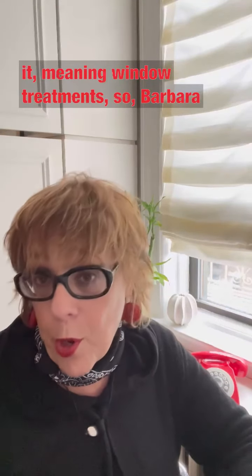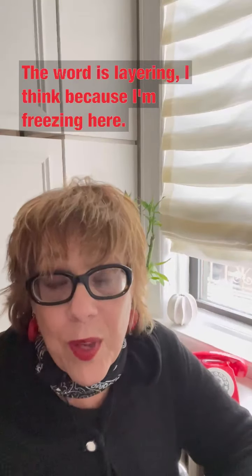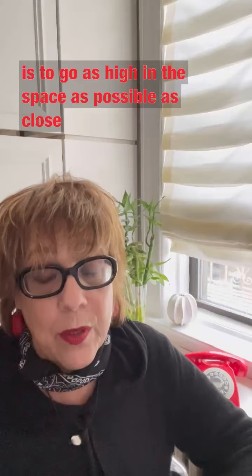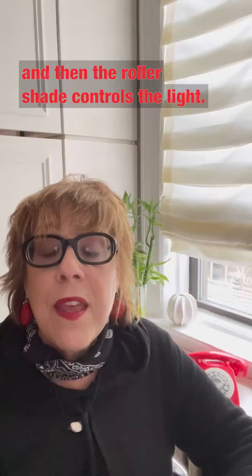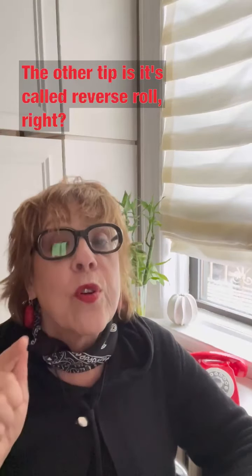So Barbara, you didn't send me any photos or any kind of dimension, so I'll just give a general overview. Again, the word is layering, I think because I'm freezing here. Layering meaning, why not employ a shade and a drapery combination? My recommendation is to go as high in the space as possible, as close to the ceiling, to emphasize the ceiling height. If it's just a standard 8-foot high ceiling, it makes it feel more spacious to the floor. And then the roller shade controls the light. The other tip is it's called reverse roll, right?